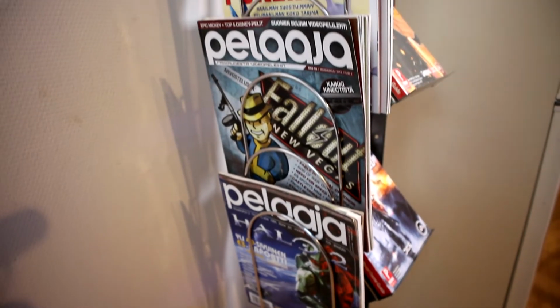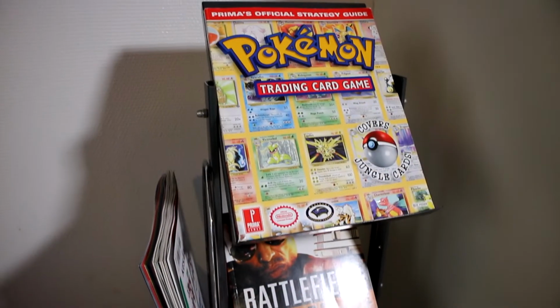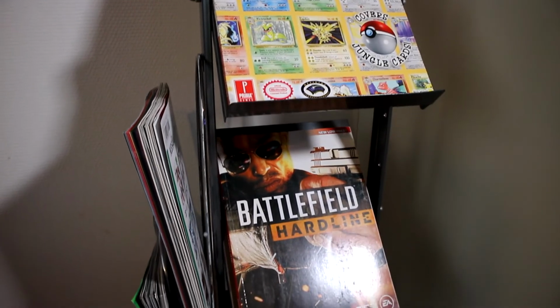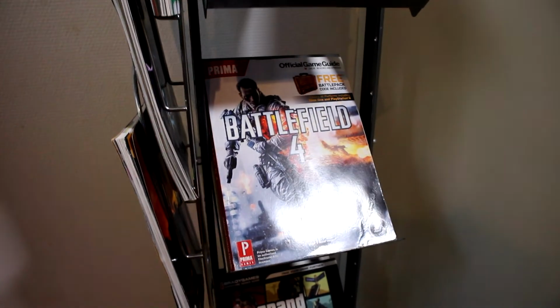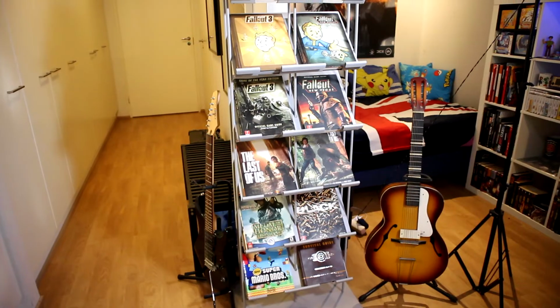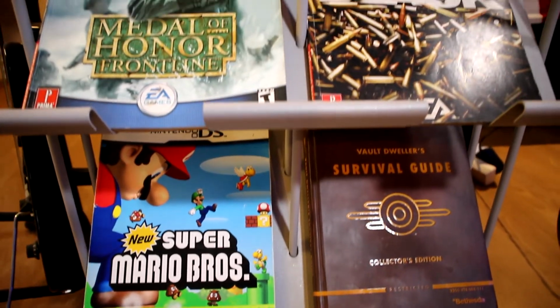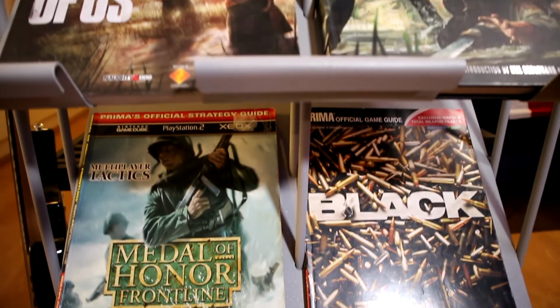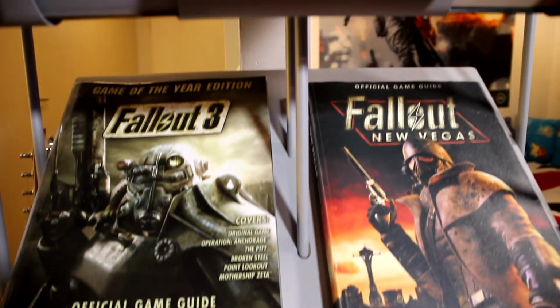But I've actually been displaying most of my strategy guides, especially my favorite ones. I have these magazine racks that are perfect for retro gaming magazines and strategy guides. It's really fun to display your collection, and strategy guides are a part of mine. This is a very eye-catching display, and just like the rest of your collection, it is unique to you and your tastes and your favorite games.